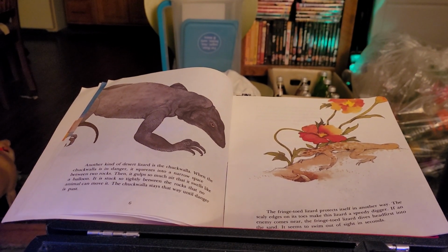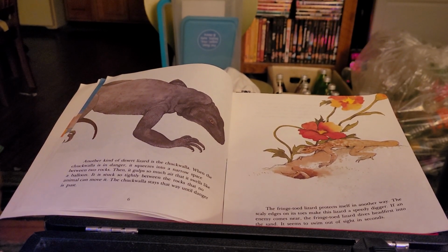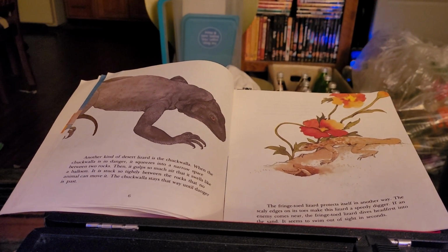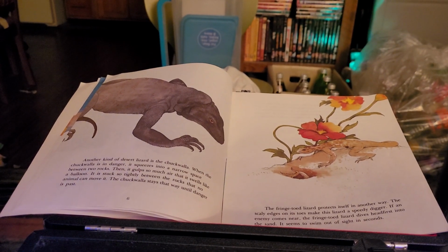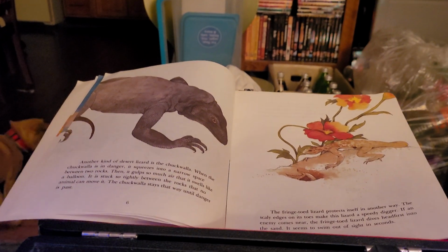The fringe-toed lizard protects itself in another way. The scaly edges on its toes make this lizard a speedy digger. If an enemy comes near, the fringe-toed lizard dives headfirst into the sand. It seems to swim out of sight in seconds.